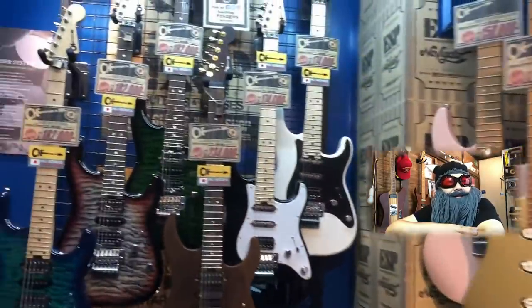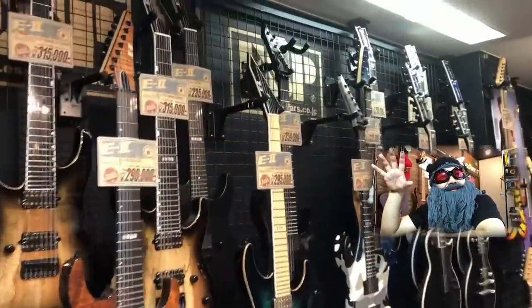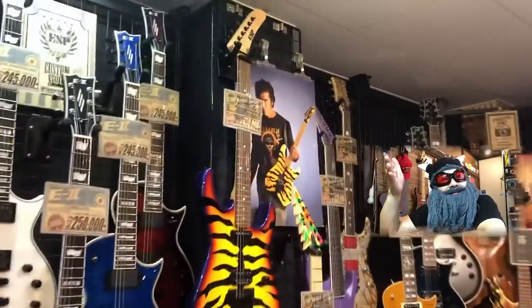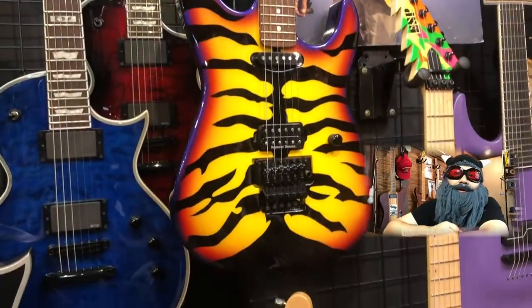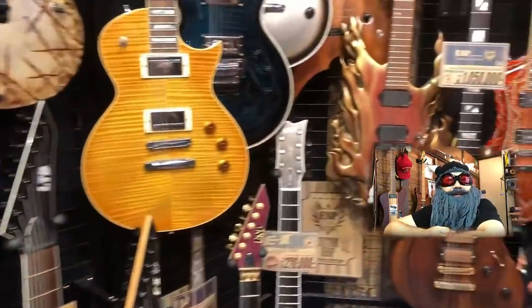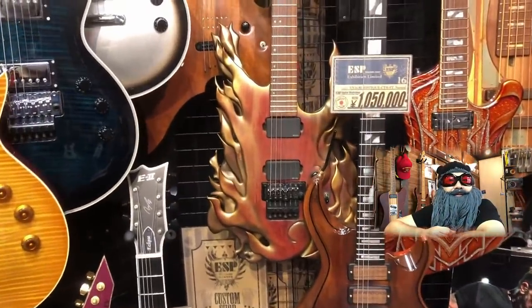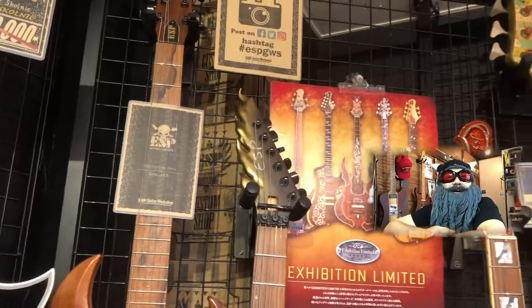All right, so let's check out the second floor. The second floor is high-end guitars plus ESP original guitars. Nice. It just looks like an art gallery, don't you think? It's just amazing. Look at that. That is a George Lynch model. Beautiful. Wow. Kamikaze. Oh, look at that artwork. It's like a piece of art. Wow.